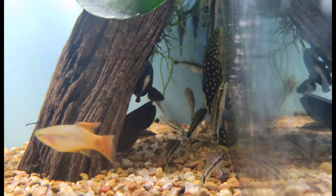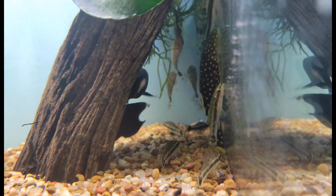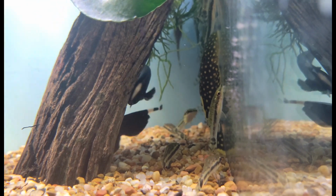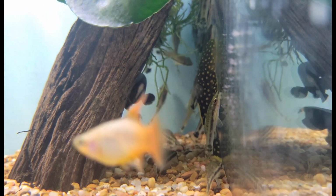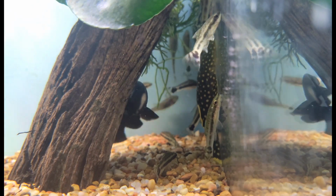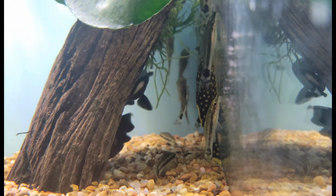You can see kind of goofing around under the log there, a handful of black ghost knifefish. Another super, super cool fish. Absolutely love these guys. Of all the knifefish, I think they're probably the most communicable and easy to keep with other fish. But they still have all those really cool, unique knifefish behaviors, and also they're just really pretty. A lot of knifefish can be kind of dull, but the black ghost knife is a very pretty fish. All around, an awesome species.